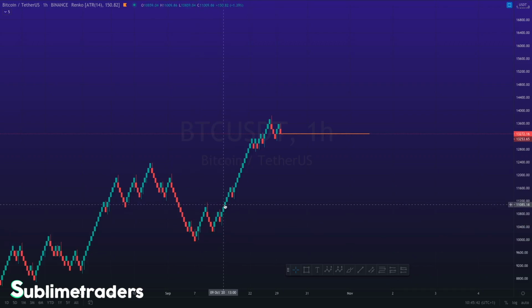So if, let's say, you want to trade a breakout signal right here, you would enter here, and exit on the candle that changes color. The same thing goes here. You would enter here, and you would exit when the RENKO candle changes color. This is an exit in profit.